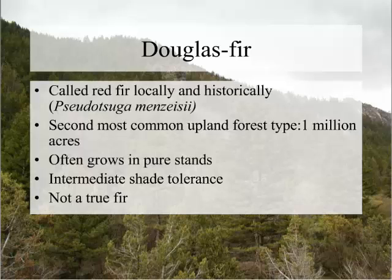Douglas fir is our second most common upland forest type with over 1 million acres. It's often called red fir, locally and historically. I can't remember the number off the top of my head, but I think there's like a dozen canyons and ridgetops in Utah called Red Fir Canyon and Red Fir Ridge. It's called red fir because its wood is red, and it's often called that around the West. It often grows in pure stands on pretty steep slopes, and it's intermediately shade tolerant.